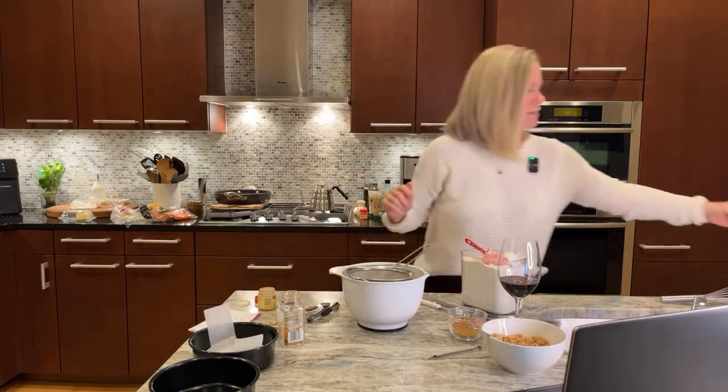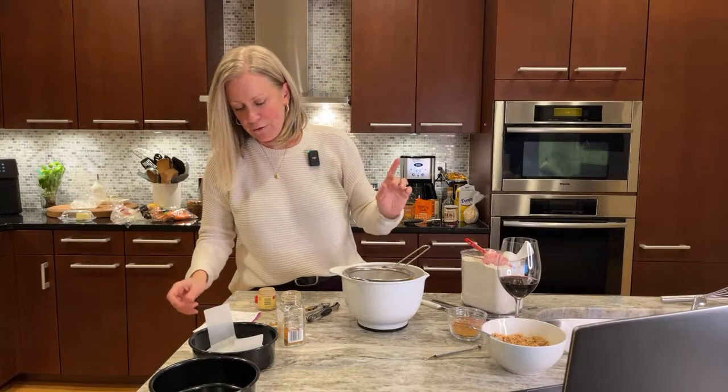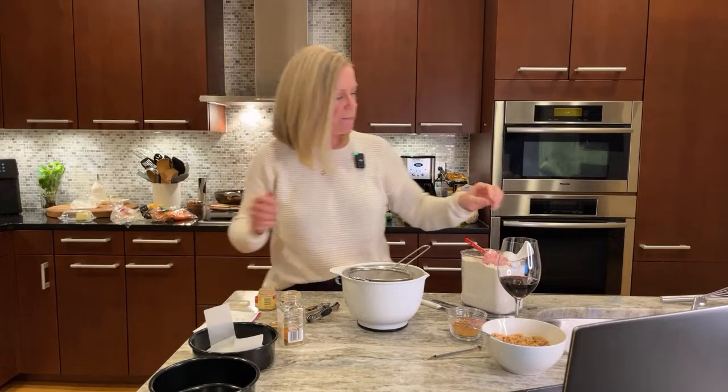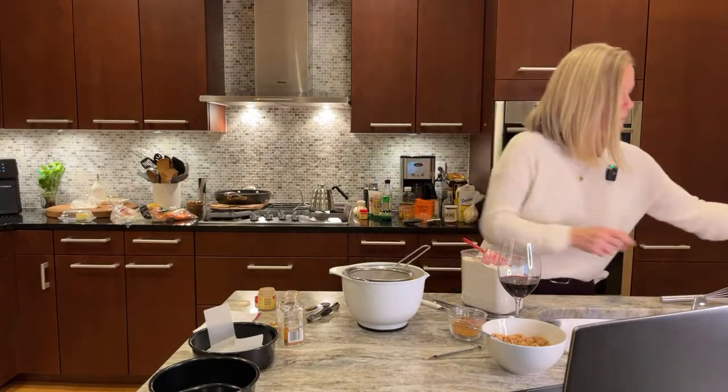And by the way, here's some cooking spray that I'll use. So in here, for our dry ingredients, we are going to put in 1 cup of flour. I'm not going to need this quarter cup anymore. I need a full cup.